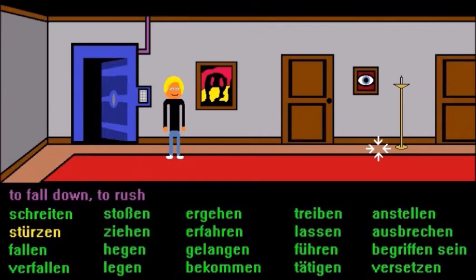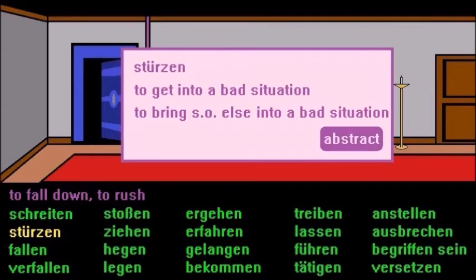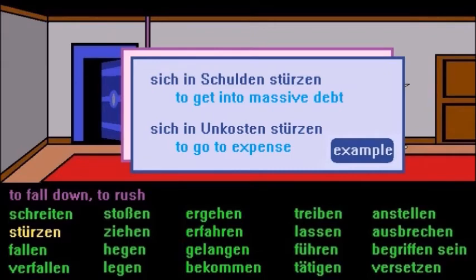Stürzen, to fall down, to rush. To get into a bad situation, to bring someone else into a bad situation. Sich in Schulden stürzen, to get into massive debt. Sich in Unkosten stürzen, to go to expense.